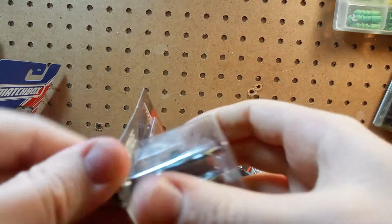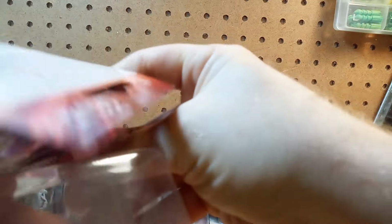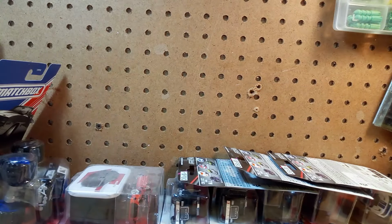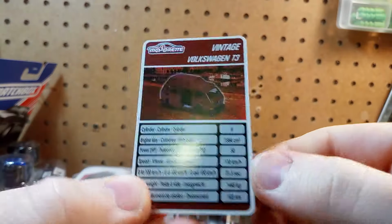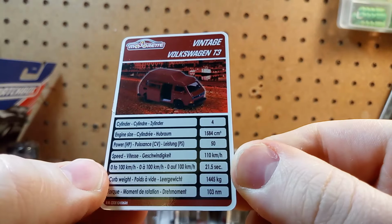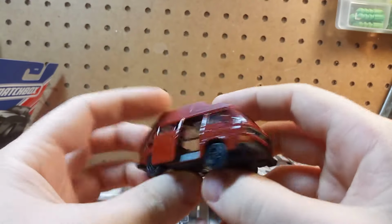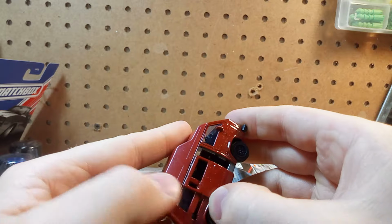The VW camper. By the way, if you ask why these blisters are so dirty, it's because they were sitting on my table for quite some time. And when I was doing some customizing and painting, the blister got dirty. So anyway, this is the card, and this is the vehicle. This one has a sliding door on the side. Hopefully it's not stuck like the other one.